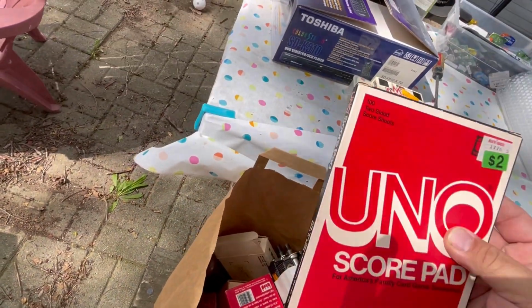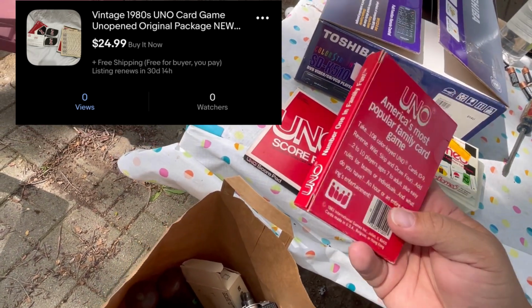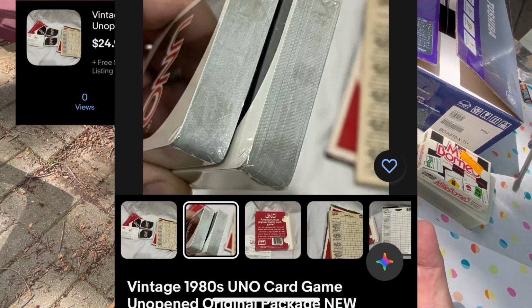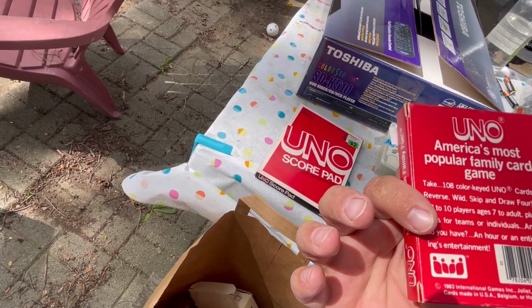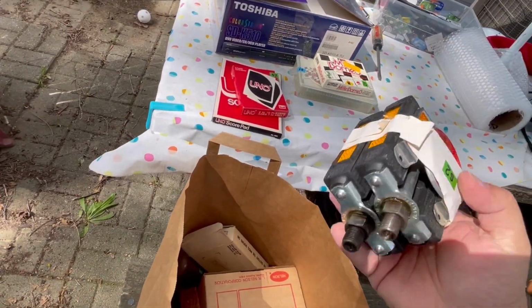Uno, new old stock Uno score pad, and this old version of Uno that was International Games and not Milton Bradley or whoever, so that's much better than a regular set of Uno. Again, I haven't counted all of that.